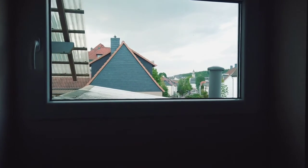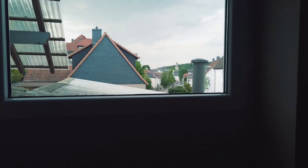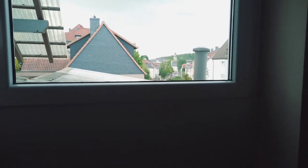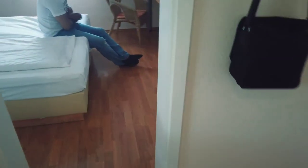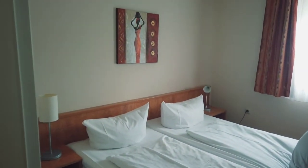Do you guys see this? Beautiful, beautiful view. We're in Idstein. I hope I said that right. But anyways, this is where me and Brandon are gonna be sleeping. There's a little cute art there.